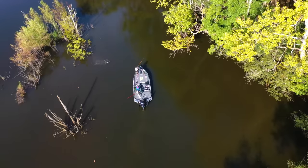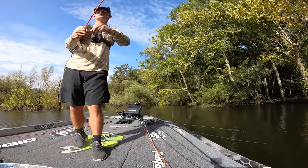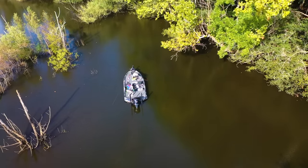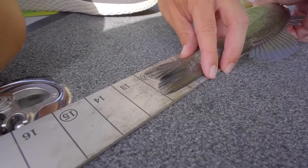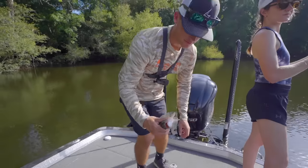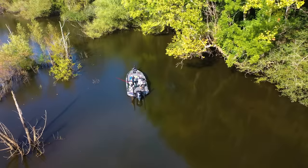There he is. Get up here, boy. Yeah, I think he's 12. I don't want him, but hey, if he measures, we keep him. Right on 12. Yep. Yeah, we'll get rid of him, but we'll put him in the box. Fish number 3. I'm actually gonna switch up the small side and put him over here. That's not the size we want, but it's something.